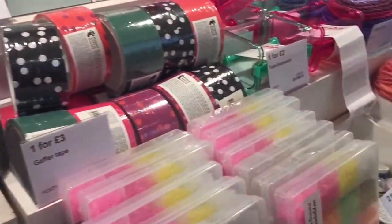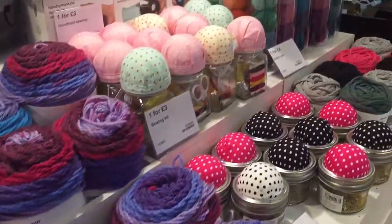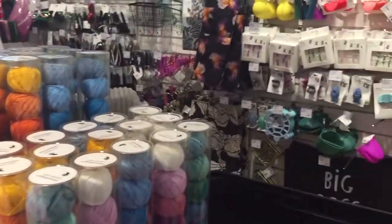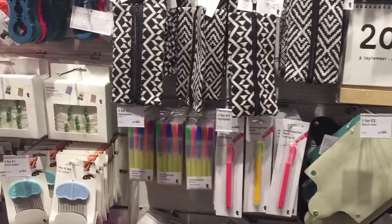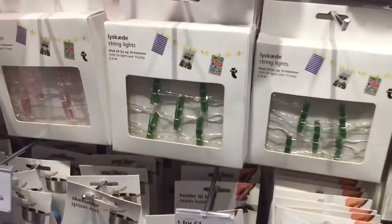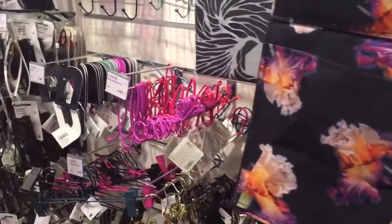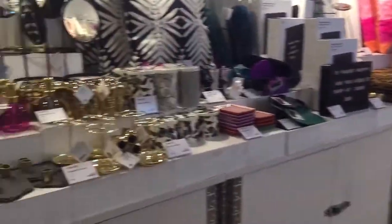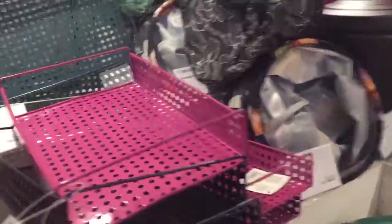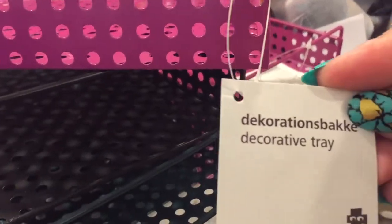They have got some other tapes here, some wool. And a lot of these string pieces with a mini peg, so you can actually hang little notes, or you can put your photographs up. This pink tray was lovely, especially if you want to jazz up your desk area.